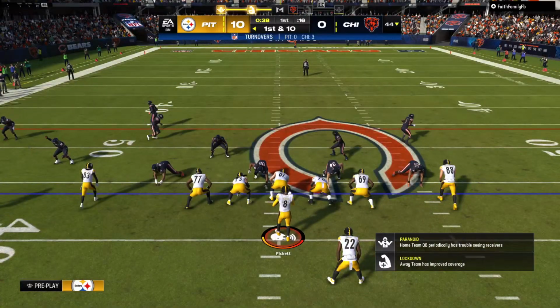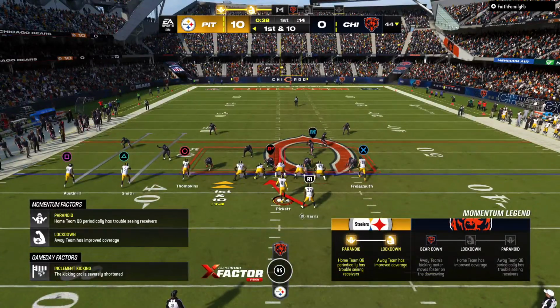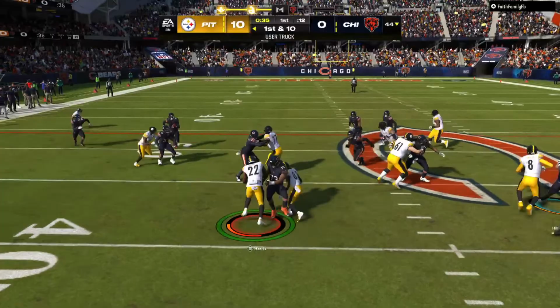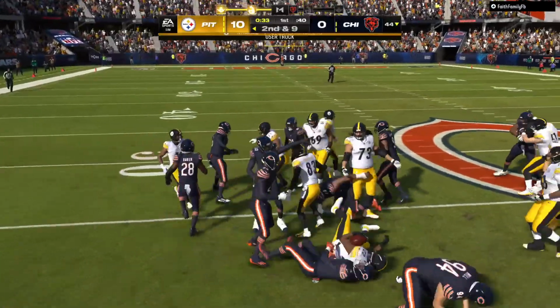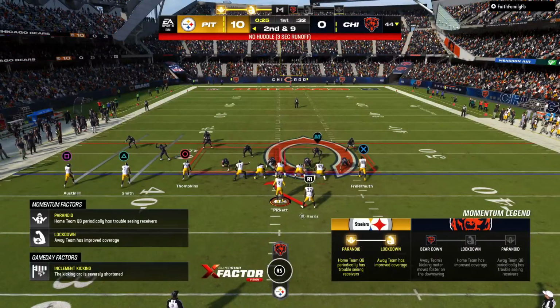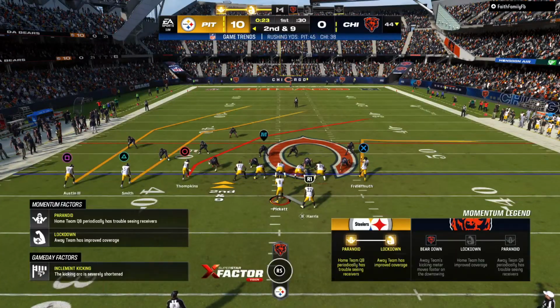The Pittsburgh offense at the line to start their next drive. They'll start in excellent field position following the INT. And this one not going anywhere. They get him at the 44 for a gain of just a yard. 2nd and 9 from the 44.